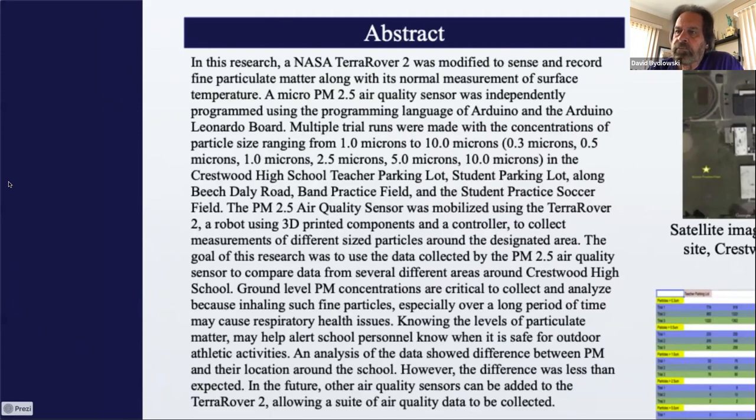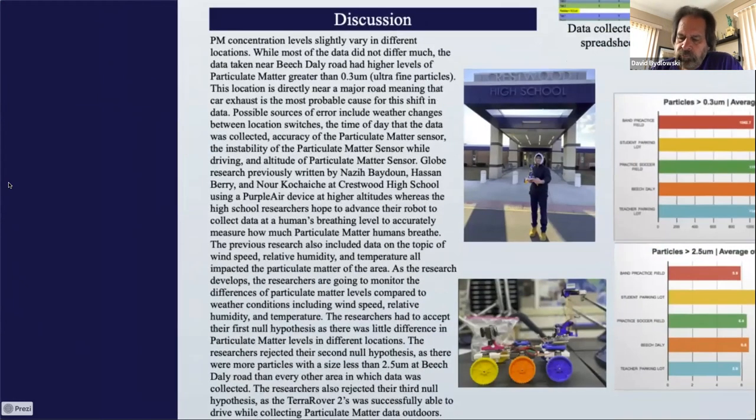Analyzing ground-level particulate matter concentrations is crucial as it's a factor in the development of respiratory diseases and, more in context, can give insight to the school if human interaction is permissible. We found the particulate matter concentration levels moderately varied in our different sites. Weather changes, the time the data was gathered, the accuracy of the particulate matter sensor while driving on the Terra Rover 2, and the altitude of the particulate matter sensor are all possible sources of error.